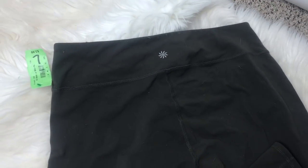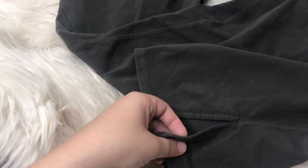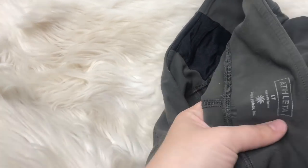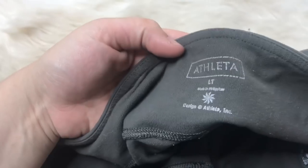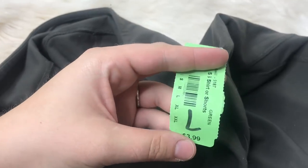Next, I have a pair of Athleta, however you say it. I say Athleta, but it's just a pair of yoga pants, and they're cropped. They have this little flap thing going on. They're kind of like an olive green color, and they are a large tall. That little T stands for tall, and I love finding athletic wear, especially in a size tall, because I am tall and I know the struggle of finding yoga pants that fit correctly. So yep, I got these and I paid $2.